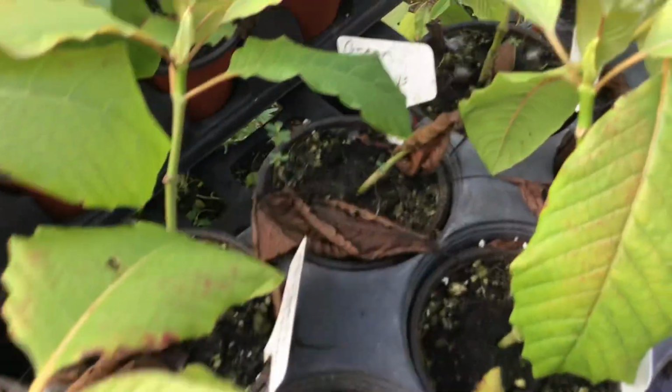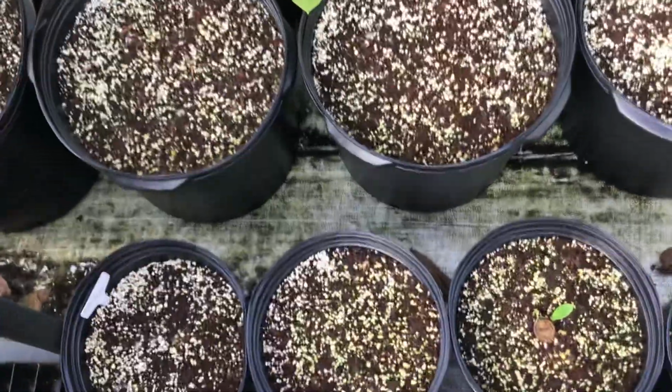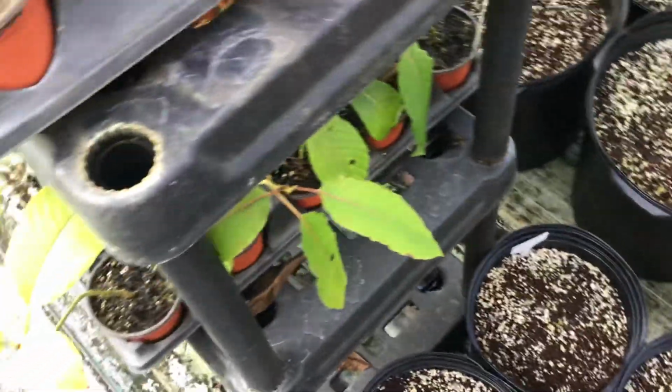Betel leaf, I need to just get a hedge trimmer and get rid of a whole bunch of it. But some of these smaller ones are still of a size where I wouldn't have any trouble shipping them. Some of them that are way big, I'd have more trouble.